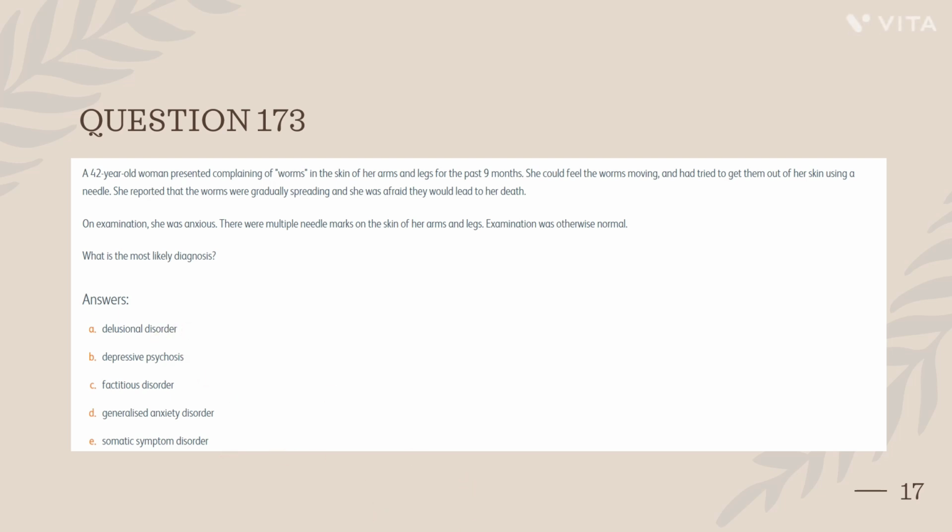What about the others? Depressive psychosis means depression and psychosis-like features. What is depression? Depression is low mood, lack of interest in activities that one used to find joy in. There is no history suggesting that. What about psychotic features? That means hallucination, delusion, and so on. But here there is no evidence of depression. Factitious disorder means the patient is feigning a disease, maybe malingering, where they are trying to feign a disease for their own personal gain or benefit. Generalized anxiety disorder is when the patient is generally anxious about so many things, but here there is one strong false belief, so that could be delusion rather than generalized anxiety. Somatic symptom disorder means we can't find an organic cause for their symptoms, but they're having some kind of somatic manifestations, mainly pain and so on. Okay, so it is delusional disorder.